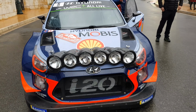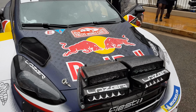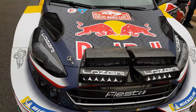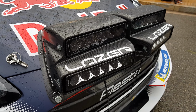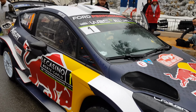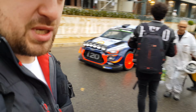Also, look at the different lights that the cars are using. This is more a traditional setup. And then the M Sport Ford Fiesta has laser lights. And I'm very familiar with those, and I can also definitely recommend them. They're probably the best lights that you can get on the market. Also, SCG, the Glickenhaus car, runs them as well. And damn, I used to have them on a car back in the day, so that was just simply amazing.